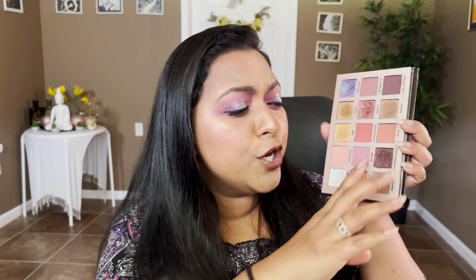You can go bronzy with it, you can go coppery with this, you can do chocolatey tones, you can do mauvey tones, you can do simple pinky tone looks. It is stunning and I would highly recommend this palette.